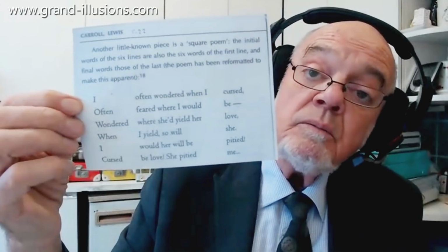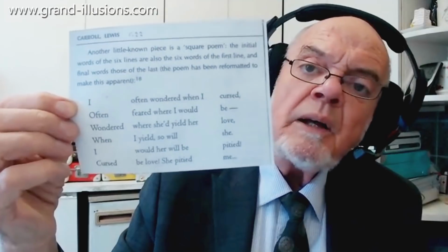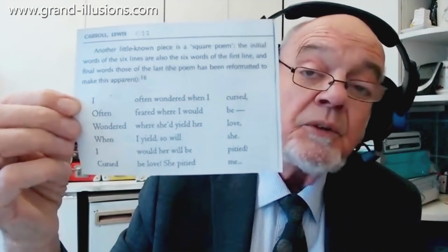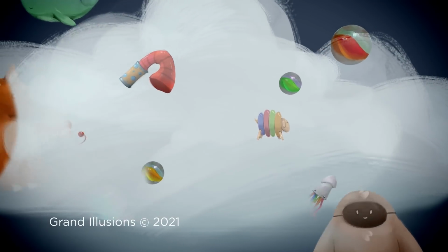Do you want to have a go? I'd probably start with four lines of poetry and four words in each line and see if I can make a start there. But it's a difficult thing to do, and Lewis Carroll is obviously a very, very fine wordsmith to produce something like that. I think it's wonderful.